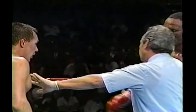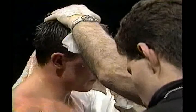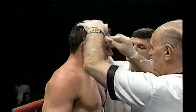8 of 124 jabs in 6 rounds were landed by Parker. Not a strong jabbing performance by this young man. Not a big weapon for him, and you can see a cut underneath a little scar tissue already. Right, there obviously was another cut. Now that's the cut that happened earlier in the fight. That is not the one that was caused by that headbutt. Yeah, that was the left eye.